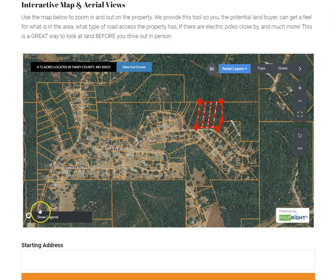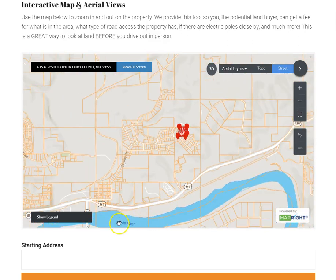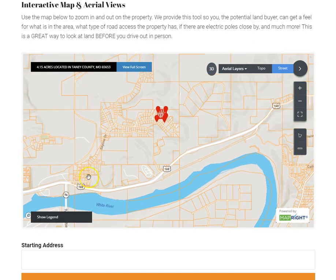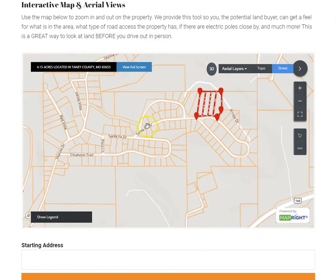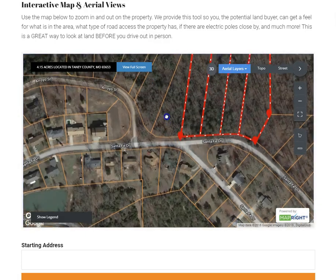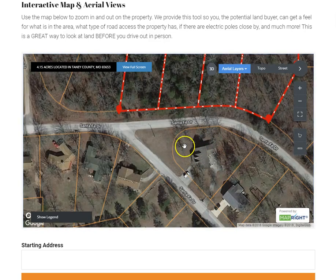So here you see kind of the entrance to the neighborhood comes down here. Let's go out. There's a nice view. So you can see here's the White River. Here's 160 and 76. And the neighborhood basically starts right in here and then comes in on Skyline, and then you make a right onto, let's see, Santa Fe. And then Santa Fe splits, stay to the left, and then you come down Santa Fe and the property's on the left. So if you call in about this property, I can give you this address right here. But it should be pretty evident.